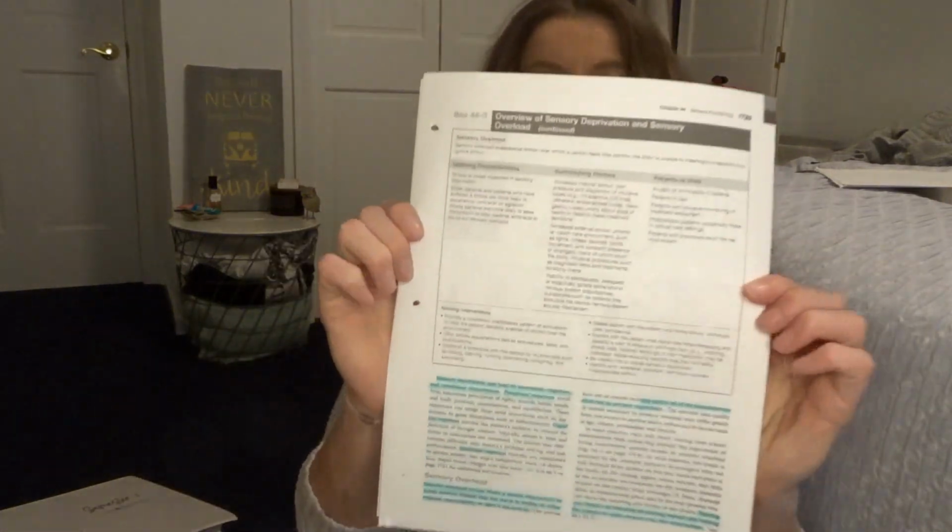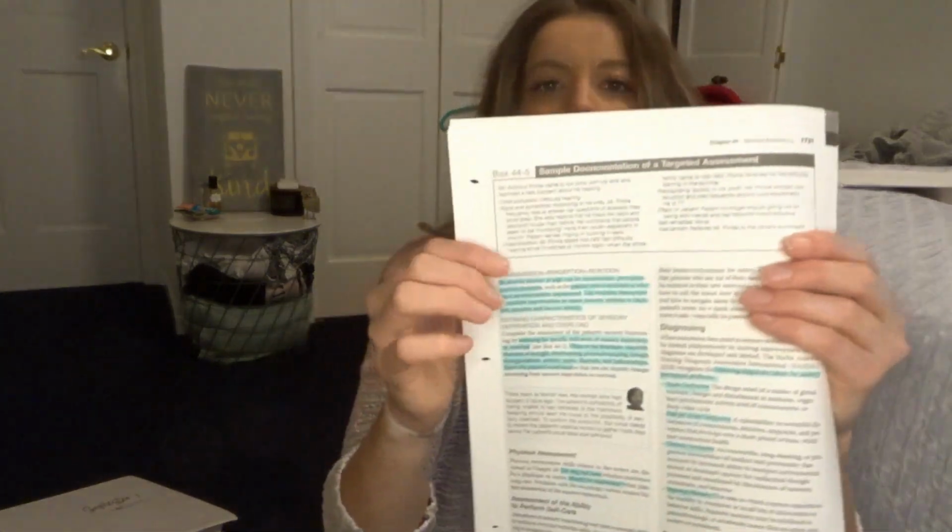So what I've been doing is I read the entire chapter, and then I highlight things that I feel like are important or that I need to memorize or that I might be tested on. Just something that really sticks out to me, I go and I highlight it. So like I said, I do go through and I read the whole chapter, and I'll just give you an example. I've highlighted here and here.